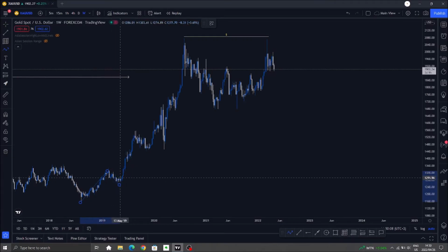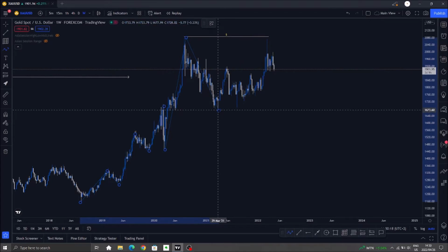And as you can see, there's obviously no surprise that price action has been putting in higher highs and higher lows, violating this previous structure high, and then we pulled back into previous structure in here before forming that double top. Now, where's price action going to go from here?